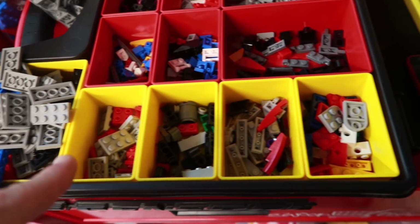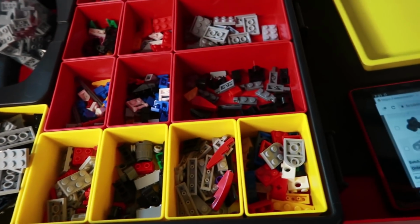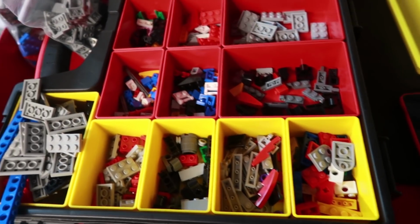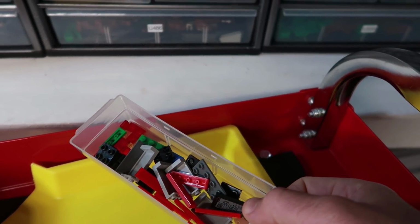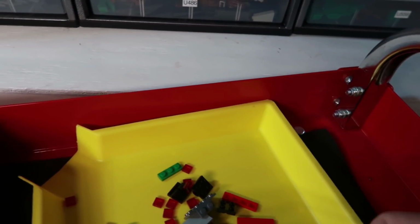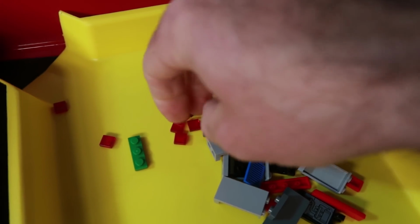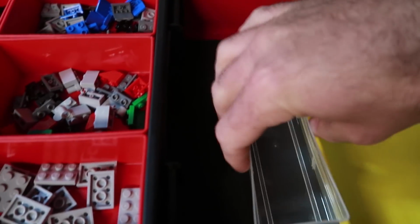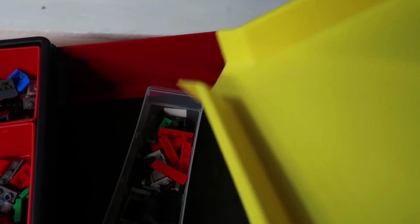I've had the question multiple times, is it worth it to part out used sets? I think it's good to have that variety because there are quite a few lots in there, and it's so fast for me when someone needs a part. Take the drawer, say they need all those little red one by ones. I just dump this out. I won't have a camera in my hand. I use two hands and start counting out 1, 2, 3, 4, grab all those parts, and this tray is amazing. Put it right back in there.